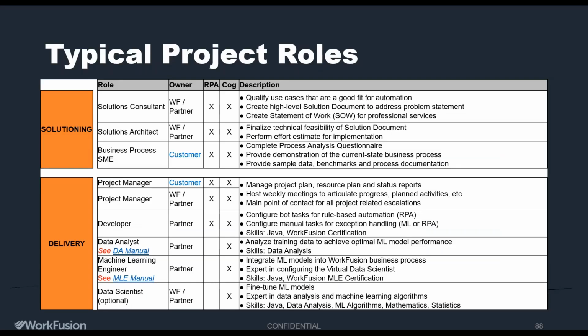There are different roles that are involved. We'll have more content on how to pull these together within your process with your project. But typically, if WorkFusion's driving this, or I guess typically you're pulling it through, from a sales side you might have a solution consultant and an architect. And then you definitely have a SME from the business side that's able to understand the process. You'll have a project manager on the customer side, as well as from the WorkFusion or the partner side, to help drive this project forward. You'll have some combination of developers, data analysts, machine learning engineers, and maybe a data scientist.